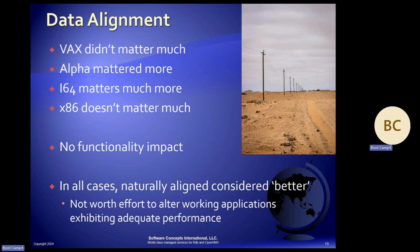On Integrity, it was terrible. Mattered a lot. So again, we spent all sorts of energy talking about data alignment. Now we're back on x86 and it doesn't matter anymore. So if you avoided fixing your application for the last 20 years, you've done well. Yeah, the clothing style has returned. Don't bother to fix your alignment now. If you haven't done it yet, you're fine.